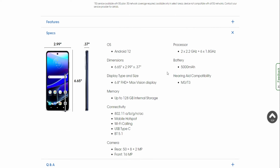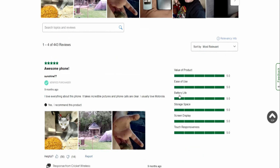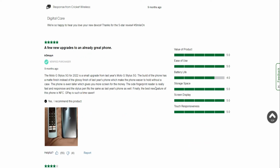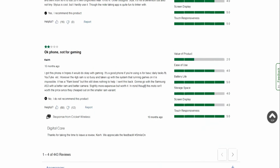This is everything here. One thing I found interesting is it doesn't mention the RAM. So my guess is it'll either be 4 gigs or 8 gigs. Probably because it's free, they're probably going to onboard it with 4 gigs. I was checking the reviews to see if anyone mentioned whether it was 4 gigs of RAM, but it didn't say anything from what I can see. So that's the only thing. We don't know what kind of RAM.